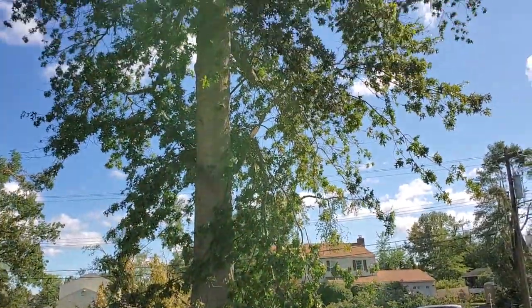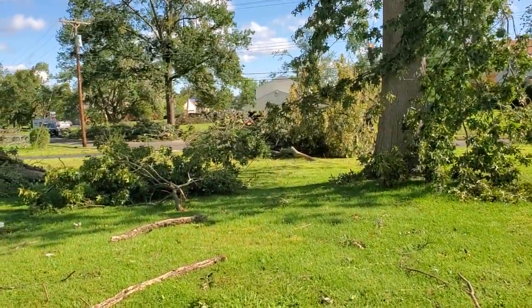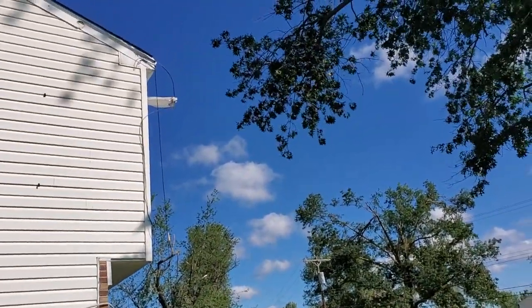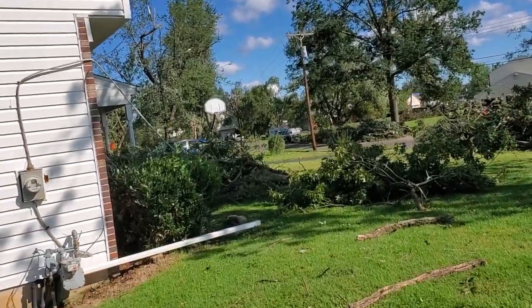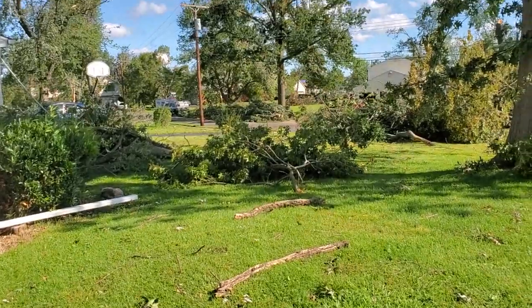This is one of the few trees that has some of it still remaining. There's still stuff ready to fall down. As you can see, the side of my house, the power lines were ripped clean off the side of the house and are sitting in a jumble up there.